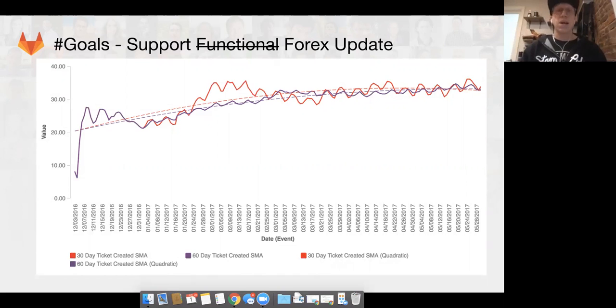Before I joined GitLab, I did some Forex trading, foreign exchange, and you can use some graphs to spot trends. So I've wanted this graph for a long time to compare a 30-day moving average against a 60-day moving average to see kind of how they're operating, what the dance is, if there's any cycles happening. And if you're not familiar with comparing graphs like this, it's simple that I can explain right now.